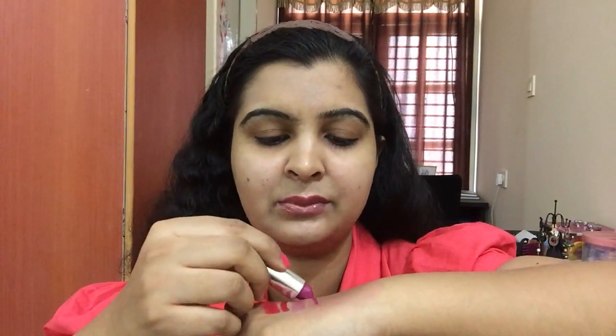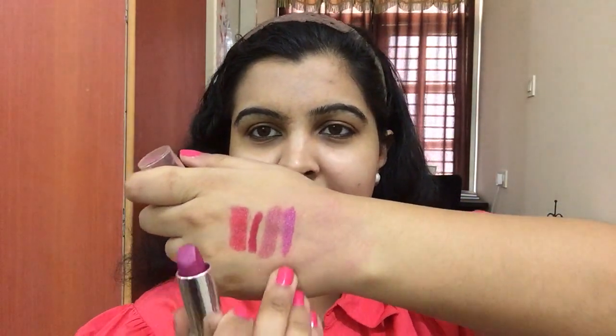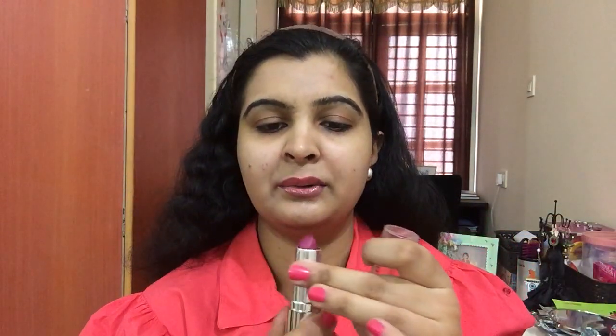For a cooler undertone person, you have to have some bit of violet in your pink. A good one can be Color Bar in the shade name Addictive Magenta. I'll give you a swatch also. This is a very beautiful pink with violet undertones. Clearly it has a lot of blue and violet undertones. So these are the pink colors which I feel would suit warm and cool undertone people.